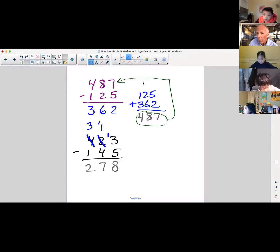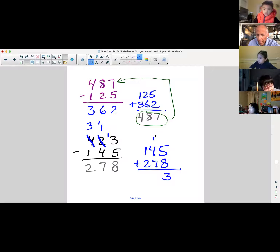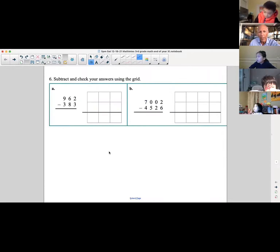Do you remember what Eleanor told us before? That we can take 145, add it to our difference, and if we get the same number we started with, we have success. Everybody look up. 5 plus 8 is 13. 7, 4, and 1 make 12. 2, 1, and 1 make 4. Did we start with 423? We absolutely did.